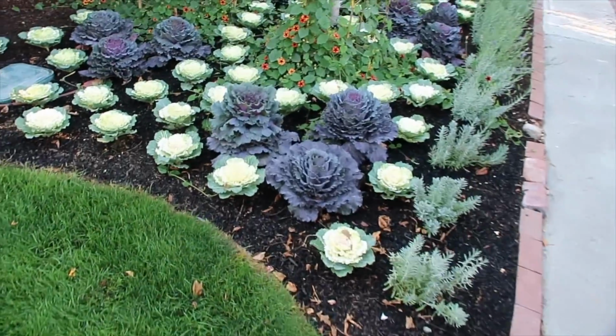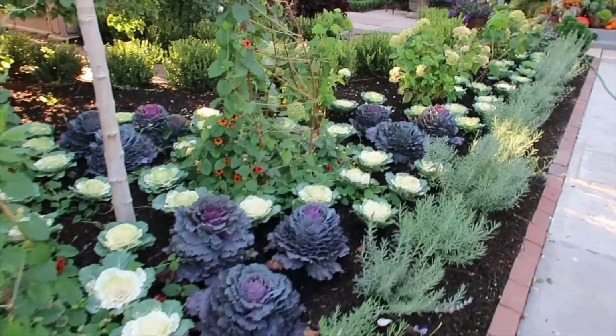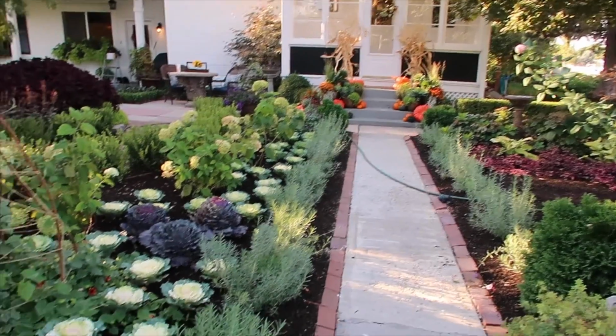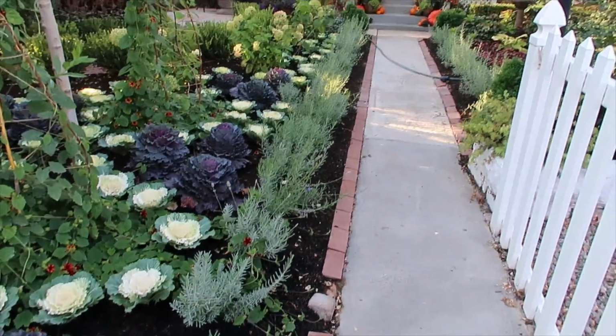This is one example of something I planted extra. I didn't plant this last year. You guys remember it was full of roses, but isn't that pretty leading up to the back porch that's all decorated? The lavender is doing amazing. It's like quadrupled in size since I planted it.